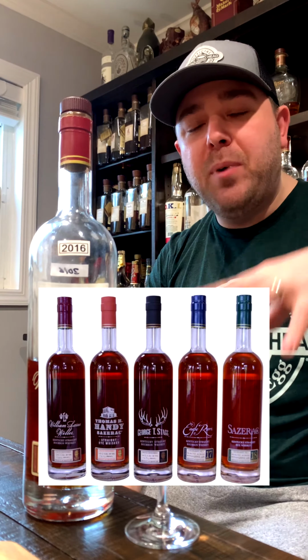Today, we got something special. A little 2016 William Larue Weller. Now, this is a Buffalo Trace product. It is released once a year. It's part of the Buffalo Trace Antique Collection, and it is barrel strength.